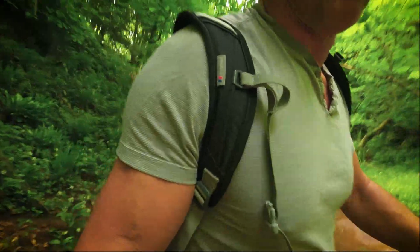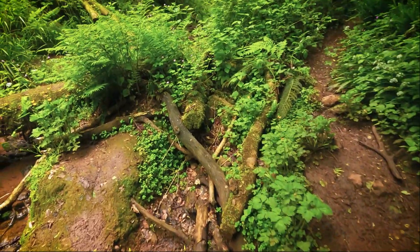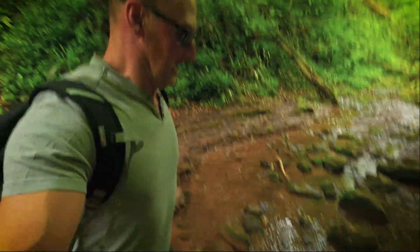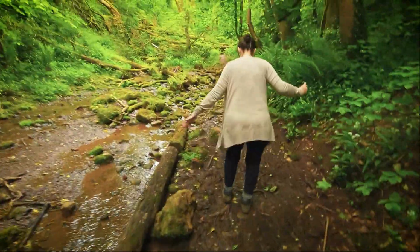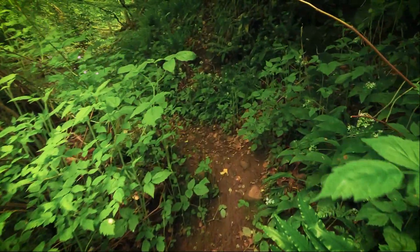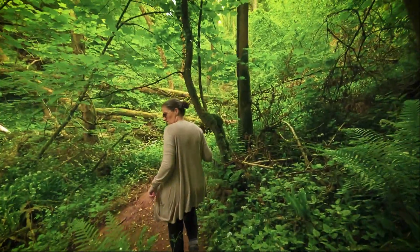It is squidgy. We'll be there, aren't we? Well, this is extremely tricky. A lot of mud and wet. Just hope it gets better, otherwise if we have to turn back we have to go through all this again. There's lots of rocks sticking out as well. I don't want to risk slipping on this.